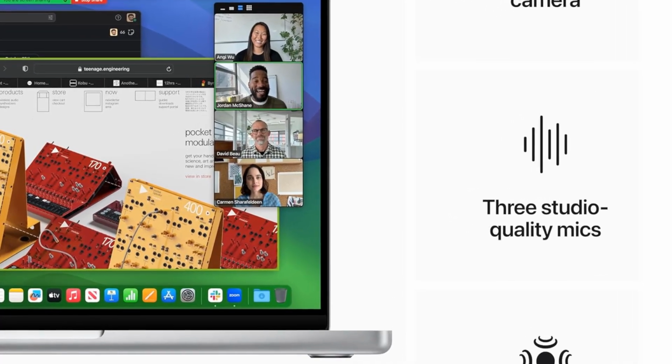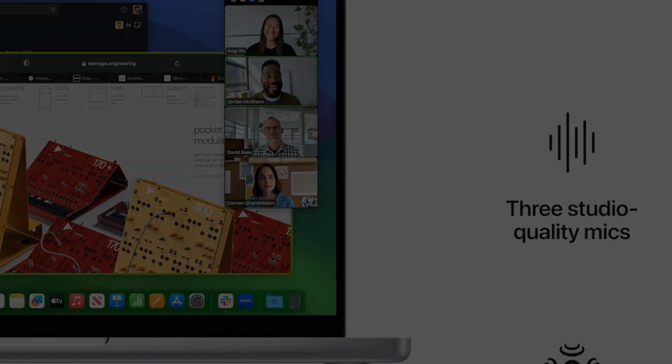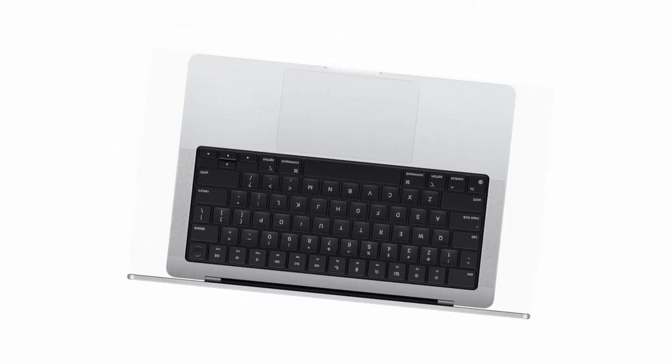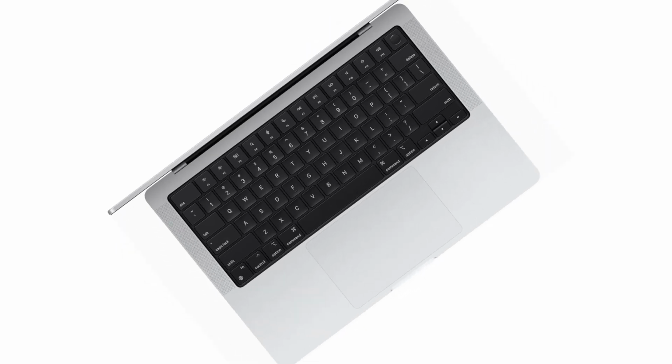Supercharged by M3, with an 8-core CPU and 10-core GPU, the Apple M3 chip can help you blaze through everyday multitasking and take on pro projects like editing thousands of photos or 4K video.